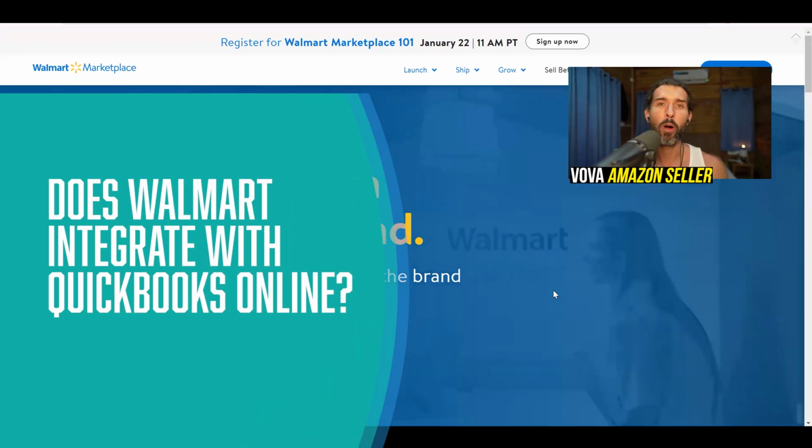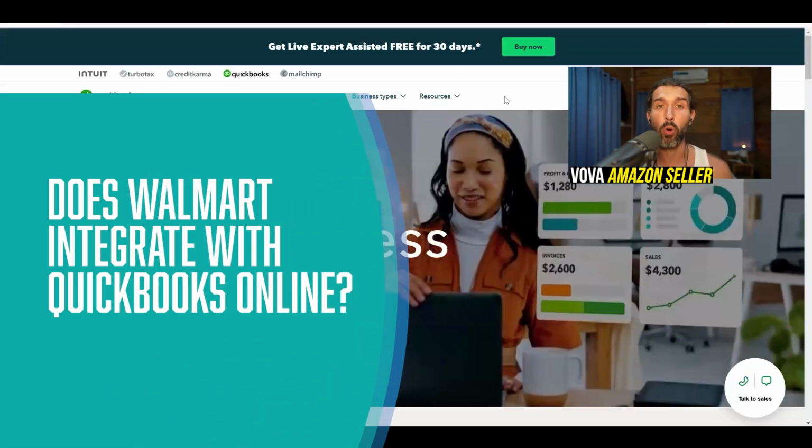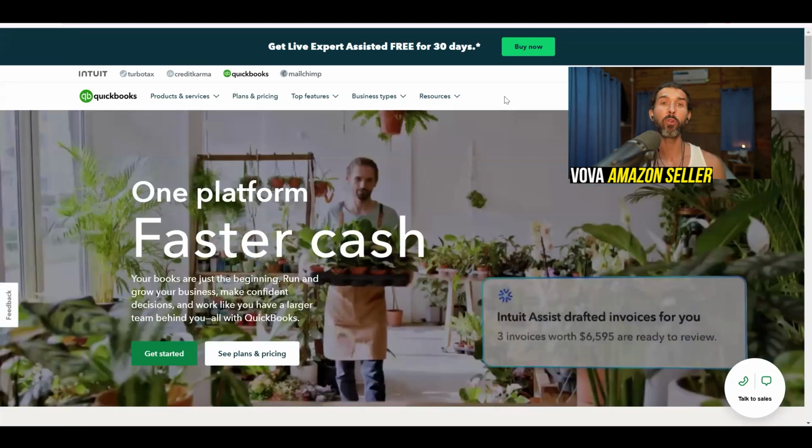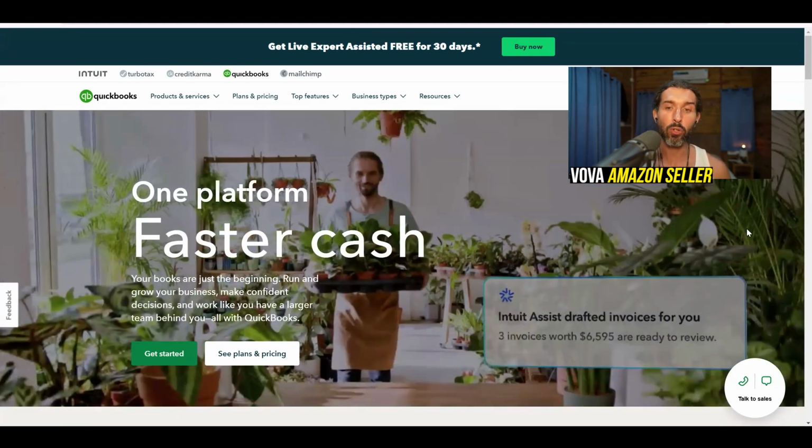Hey, so does Walmart integrate with QuickBooks Online? And the answer is yes. And there's a really cool connector app that can help you connect between the two. And it's called Link My Books.